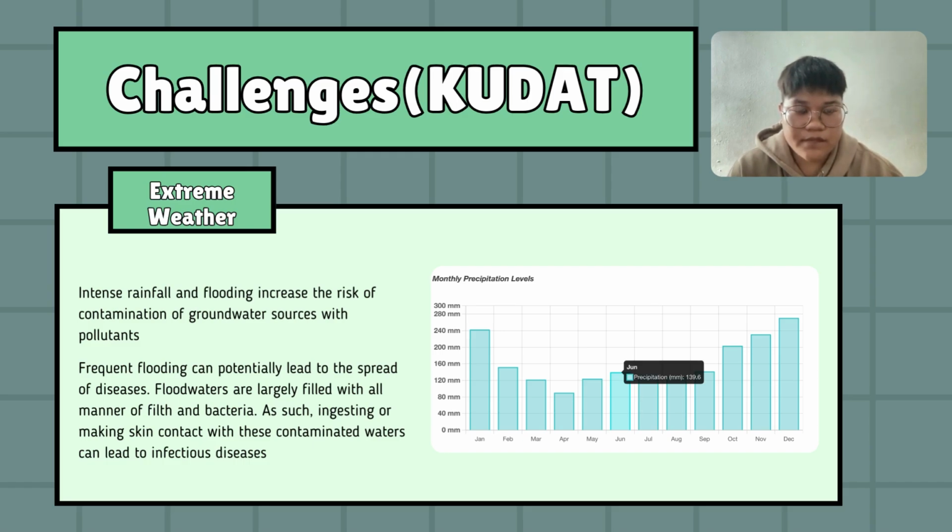For your information, the aquifer layer in Kudat groundwater is mainly being refilled by the rainfall. So, it is largely possible that the aquifer is being refilled by the contaminated water. Hence, it is not safe for us to use the water due to the contamination.